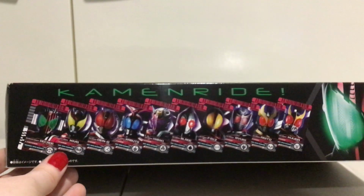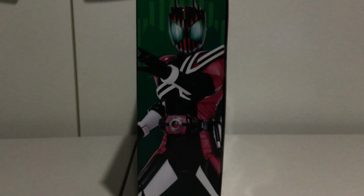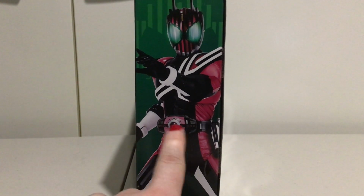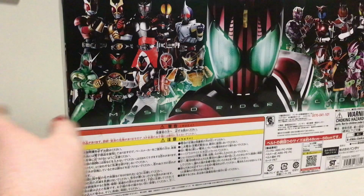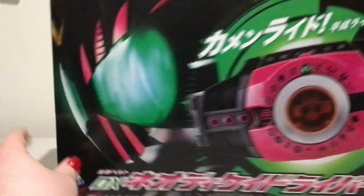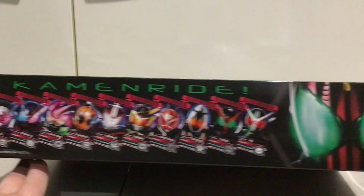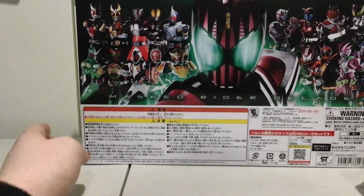You got 10 of the Heisei cards in order on the bottom. On the side, you got a beautiful picture of Neo Decade, which, it's funny because the only thing that makes it Neo is just the fact that his belt is pink. And on the other side, another picture of him holding Double. Wait, what? No, he wasn't. And then on the top, the other 10 cards. And on the back, beautiful.